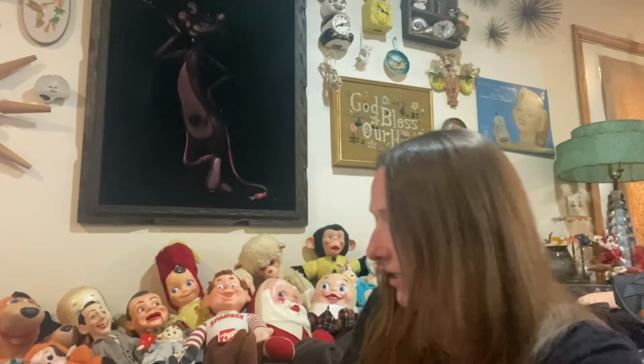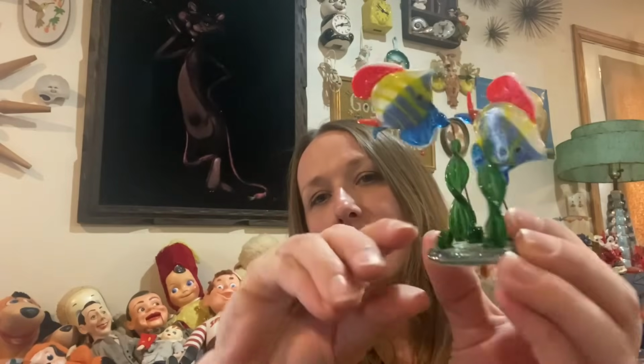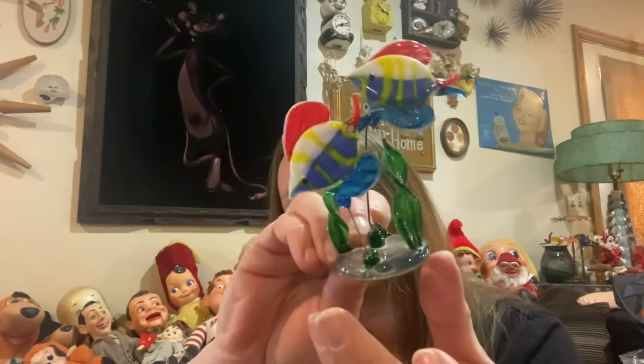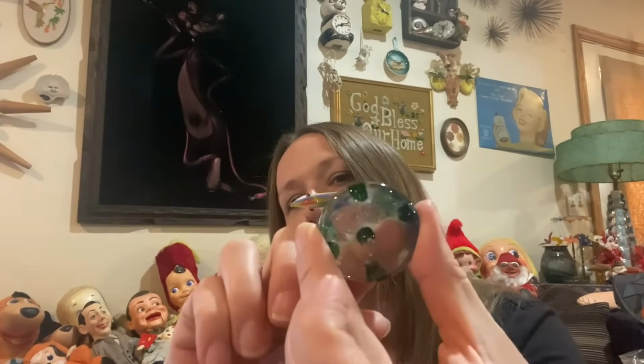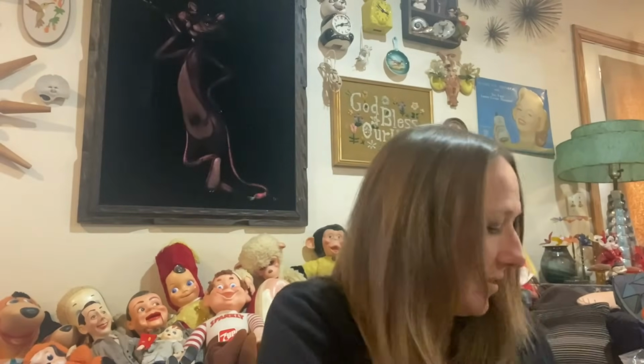The lighted pieces. And then I picked up this really fun glass fish piece. This art glass fish piece. It's got the fish on the wires. It makes them look like they're swimming with the seaweed going up. Such a fun piece. I don't know who made it. It's just a piece of art.